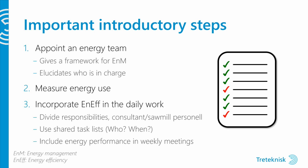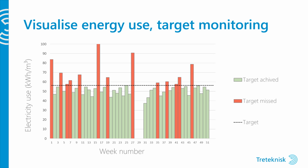You should use shared task lists immediately. They should clearly divide who is responsible for this action, when should it be finished. You should also include energy performance in weekly meetings, and in this way the top management shows that this is an important topic. By visualizing this energy use, you can monitor if you're fulfilling your targets.